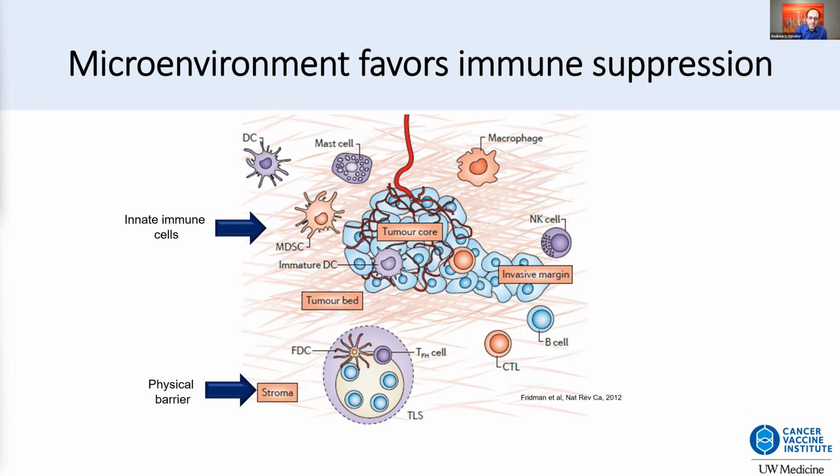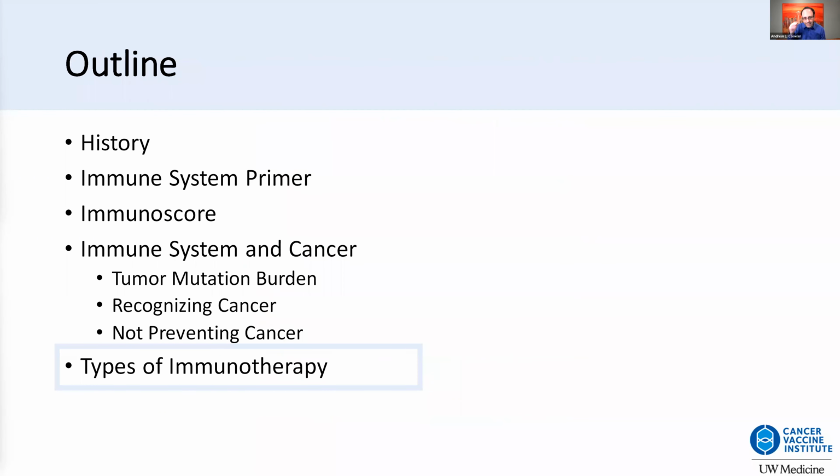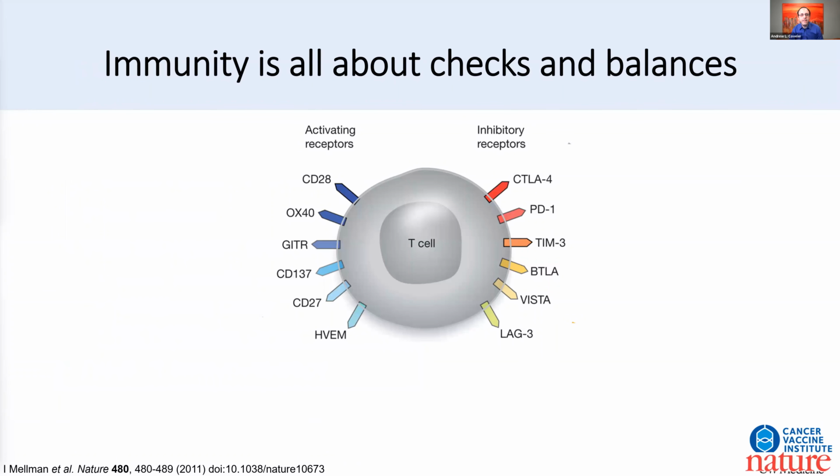And then here you have a cytotoxic T cell trying to get in and do its stuff, but it's either blocked or shut off by this system. So my next slide is jumping to what I say is types of immunotherapy. And I talk about that in two different slides. One is looking at T cells.